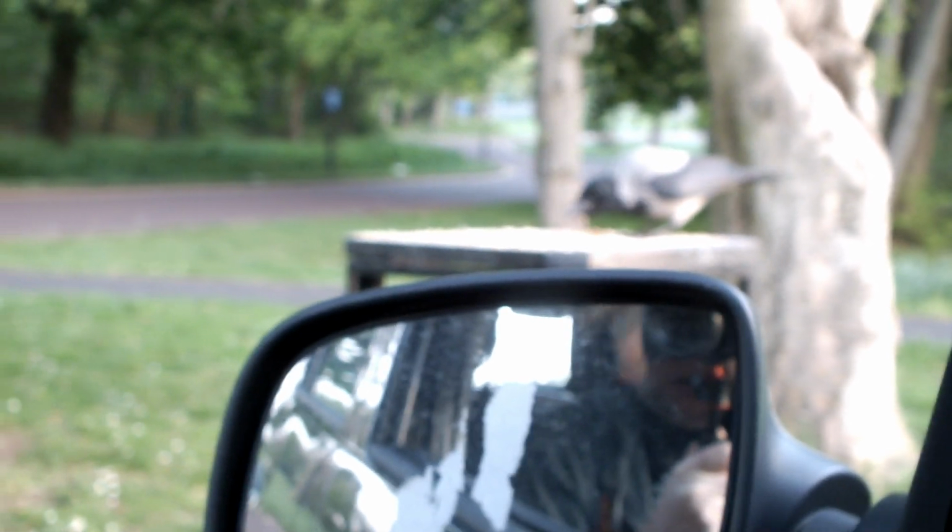There's the big geezer down already. I wish I could learn how to focus this thing. Or it would autofocus, or if I was any good of a cameraman. By the way, that's me in the door mirror there. Don't know if you can see me. Hello.